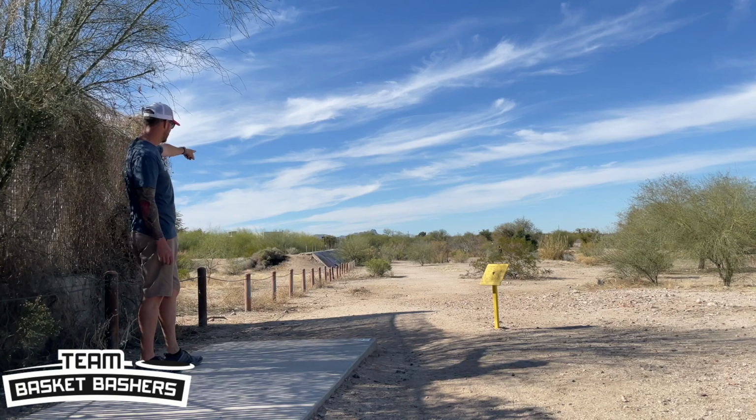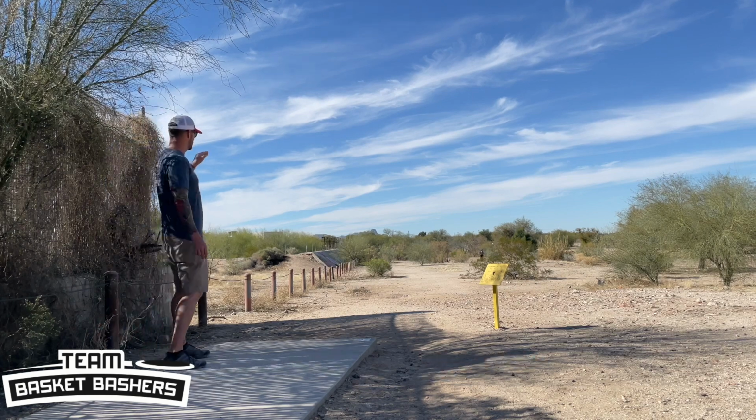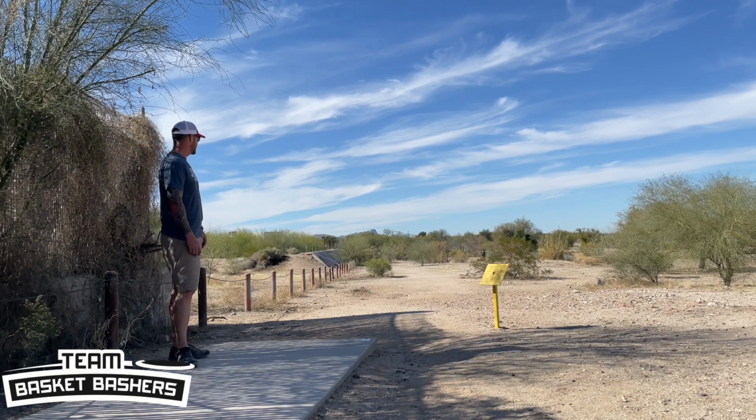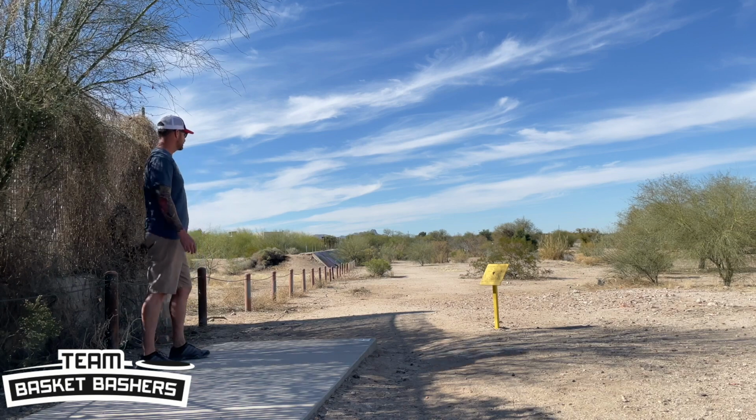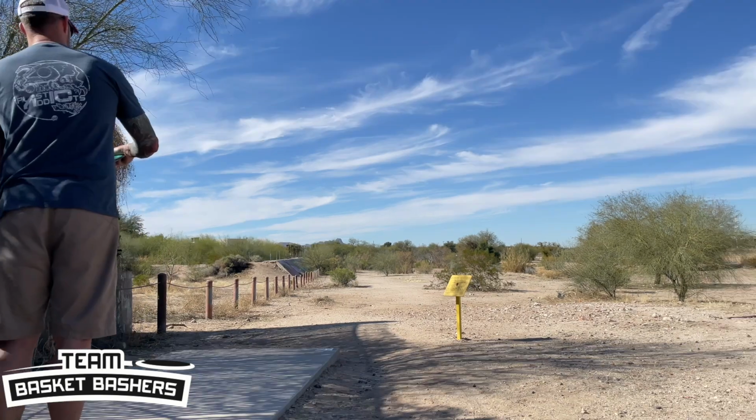There is a chance if you come up into the OB, you may hit that concrete wall and kick back. Obviously that's less than ideal. Try to just push forward down. There is some cactus and stuff down where that guy is walking just over that berm, so you definitely want to try to avoid that area if you can.